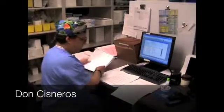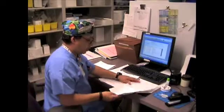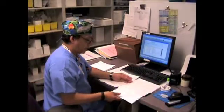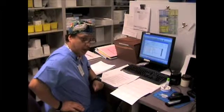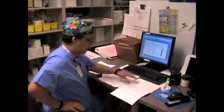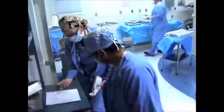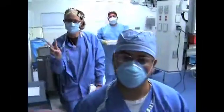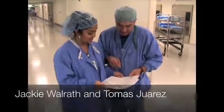Don Cisneros is working with the OR schedule for the following day. He will assess each case card for correct patient name, procedure, and any items that may be missing. Our staff confers with the clinical resource coordinators in the OR frequently. Communication keeps SPC and the OR staff abreast of any needs and changes.